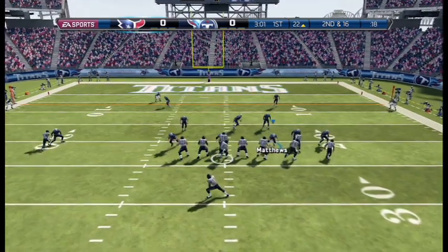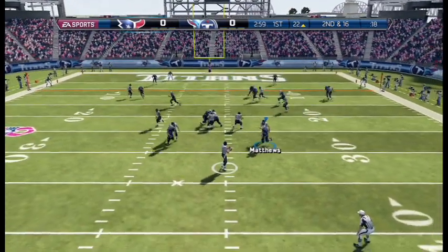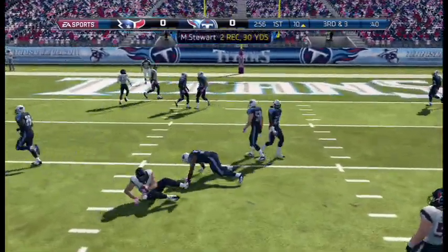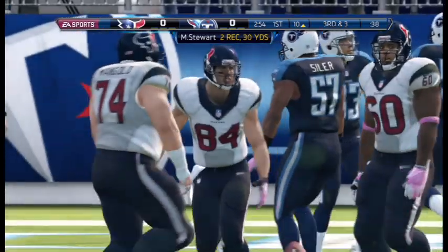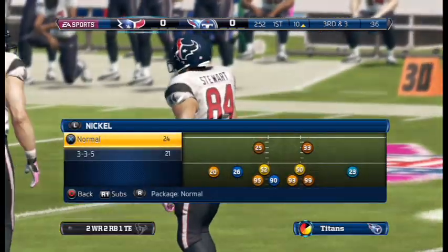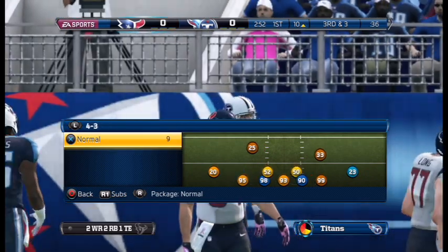The offense heads to the line for the 7th play of the drive. The quarterback throws the pass. Well, it was man-to-man coverage. Bad job by the defense. The defensive back so slow, no chance of keeping up with the wide receiver.